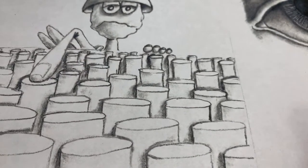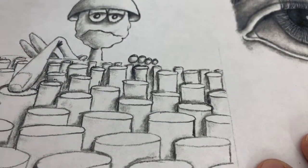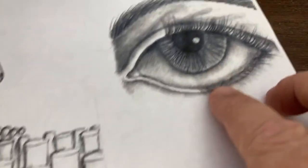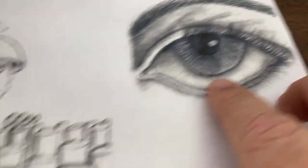Here, this was one of my students from summer art camp a few years back. They did these drawings, and we're going to draw that human eye coming up this week, okay? All right, so welcome to our hour of pencil power. Let me get my paper up here. Let's get our squares, and let's get going.